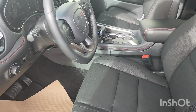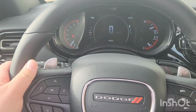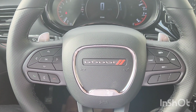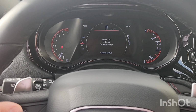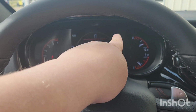All right, let's hop in and I'll show you what else is in here. Now that we're in the driver's seat, you got your cruise control and everything like that. You can toggle through your screen. You can answer your phone, connect your phone so it has voice control. I'll toggle through all these things and show you. You got your screen set up so you can customize everything on your screen up here. You can change that, that.